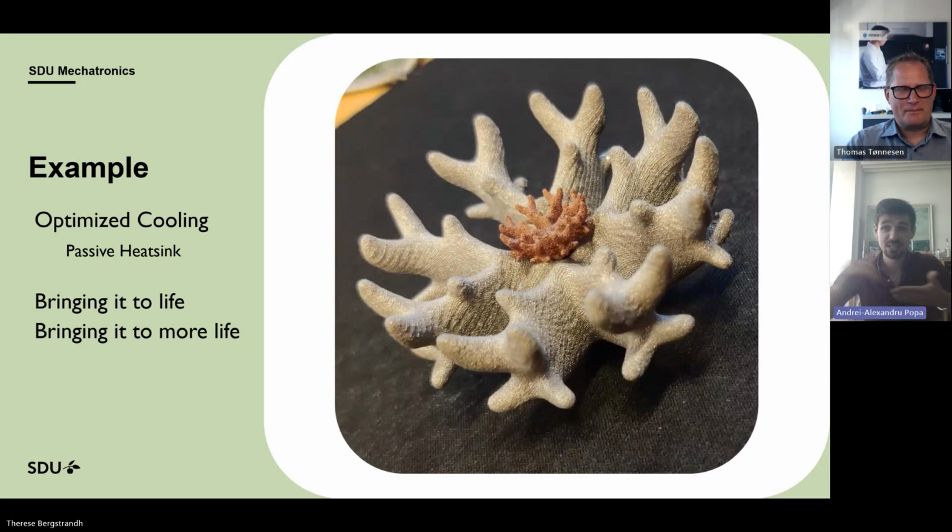Now, on the next image, you will see that while the steel heatsink is around 60 millimeters across, this one is roughly 10. And I would love to say that we made it so small because we wanted to. It's actually the other way around. We only printed it in this size because that's all we could do.